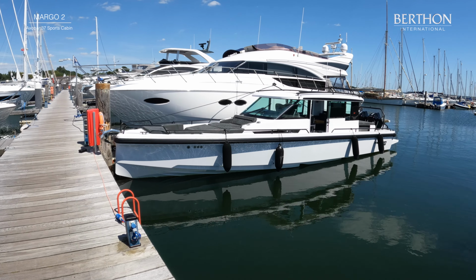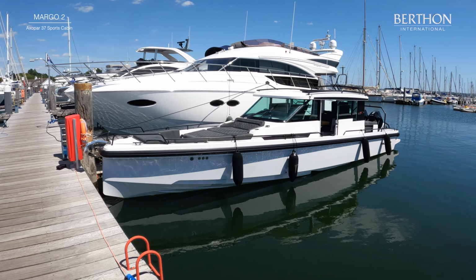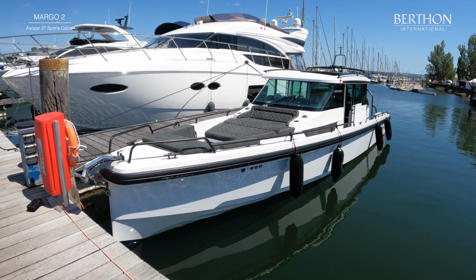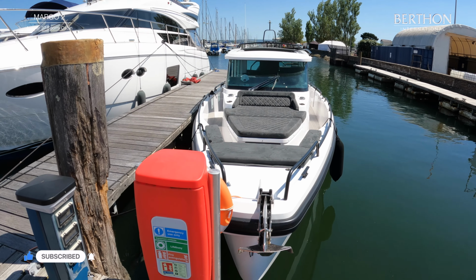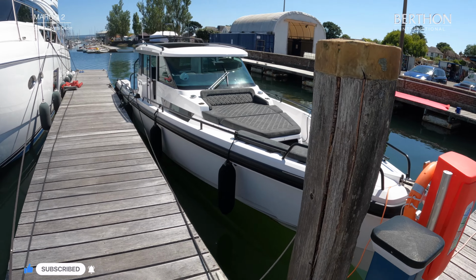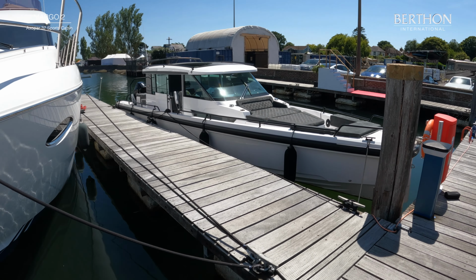Right guys, here we are on a very bright and sunny day in Lymington. We're outside MARGO 2. She is an Axopar 37 sports cabin Brabus line. She was built in 2020, launched in 2021, still in her first ownership. And as you can see, when we get a little bit closer, she really is presenting amazingly well, and credit to her owner.